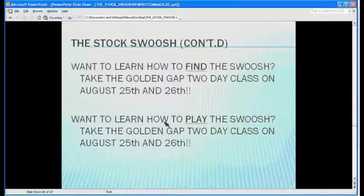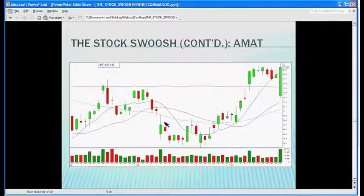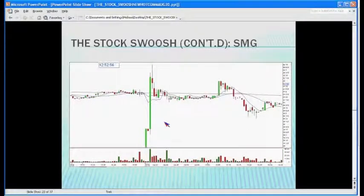You know how to play it, and you will learn how to play it in my class. It would take too long to go over that here. Right now, I'm just showing you the concept itself, and even seeing this and not knowing how to play it is going to help you. Why? Because you are never again going to short something that looks like this.